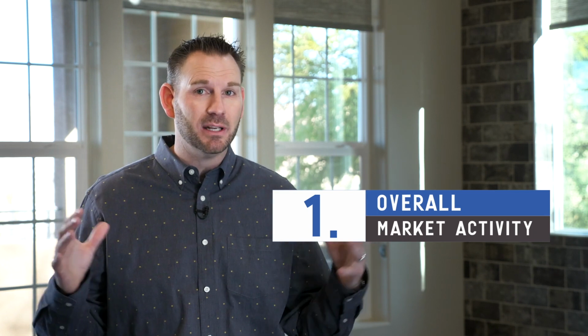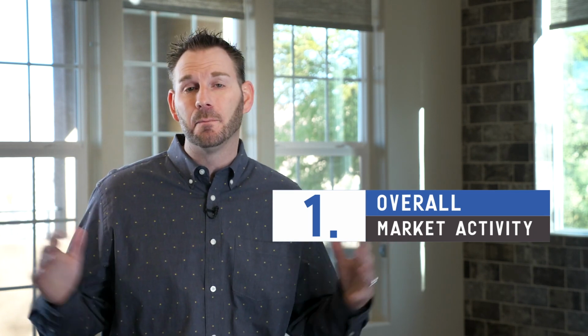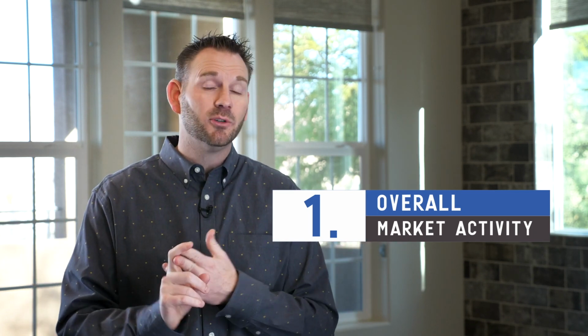The first step is the market's overall activity. What does the market activity look like overall? What are the trends? Do we have inventory rising? Is inventory dropping? Is demand up? Is our job growth healthy or is it declining? All these types of factors, if homes are appreciating or depreciating, obviously have a major impact on the pricing strategy for your home. So first things first, what's the market doing overall? That one's pretty simple.